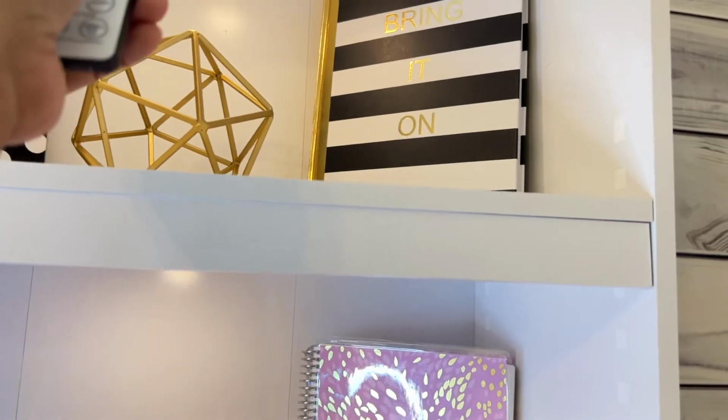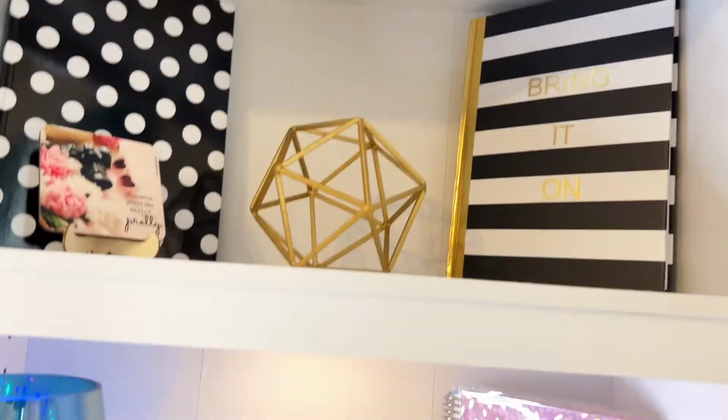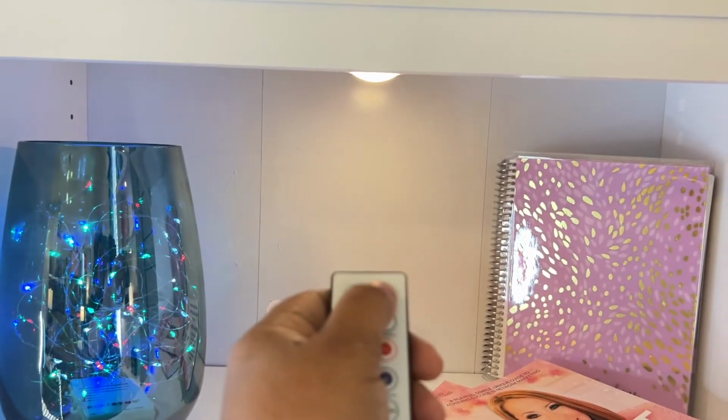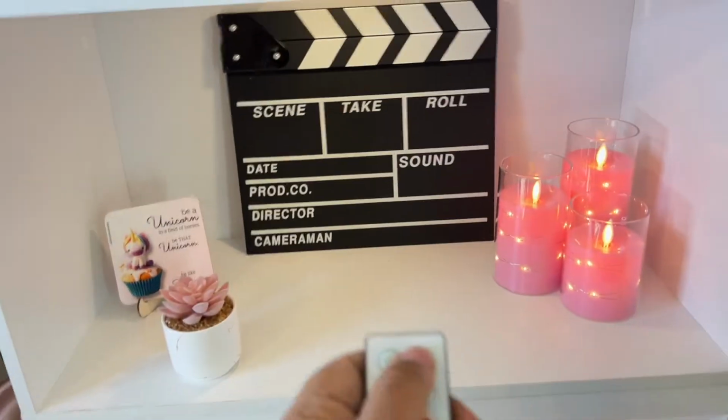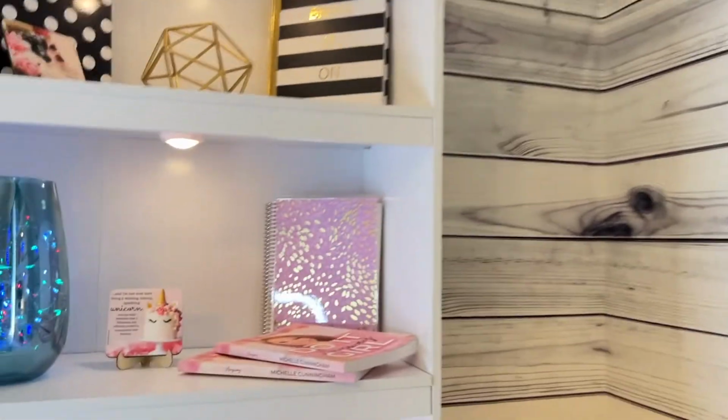Whenever you want to use the remote to turn it off, you just basically point it at the light, and then that's going to go off, and then you come on down to the next shelf here and you hit the off button, and then you come here, and then you hit the off button. So you have to kind of go shelf by shelf, but it's kind of nice. And sometimes you can get lucky and get a 2-for-1, which is even better, like I just did just now. So that is an option.